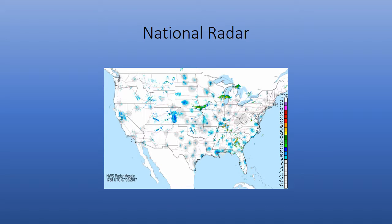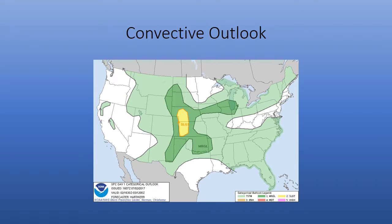On the national radar, we can see precipitation falling in eastern Nebraska, into Iowa, over Lake Michigan, Georgia, a little bit in Tennessee and West Virginia. On the convective outlook, we've got scattered severe thunderstorms in western Kansas and western Nebraska. Outside of that, we've got isolated severe thunderstorms.